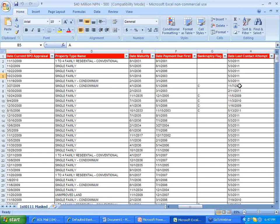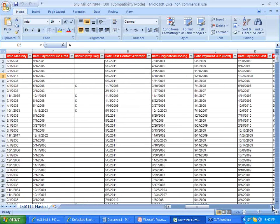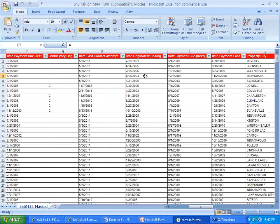Here's some that hadn't made a contact since 2009. So basically what that may mean is this person's been in that house since 2009, hasn't made a mortgage payment. But that's what we live with, and that's what we deal with when we deal with buying the notes. Doesn't scare me, doesn't bother me. It's just part of the business, part of doing business.